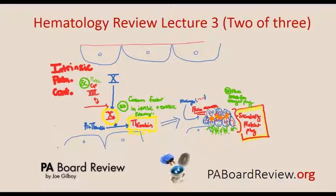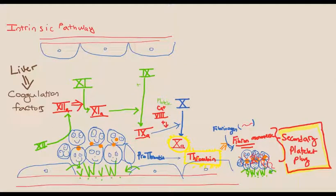Last video we ended on the intrinsic pathway and the formation of the secondary platelet plug, where the fibrin monomers formed a scaffolding over the platelets to form a strong structure. So let's quickly review the extrinsic pathway.